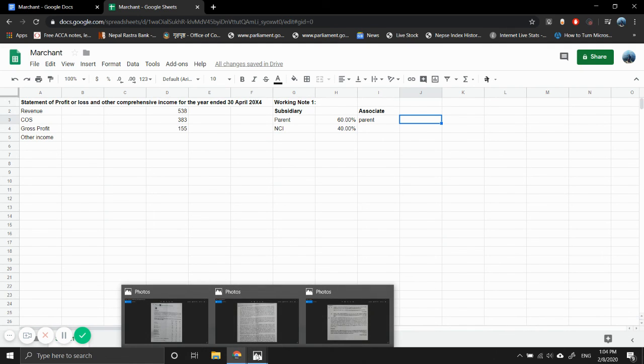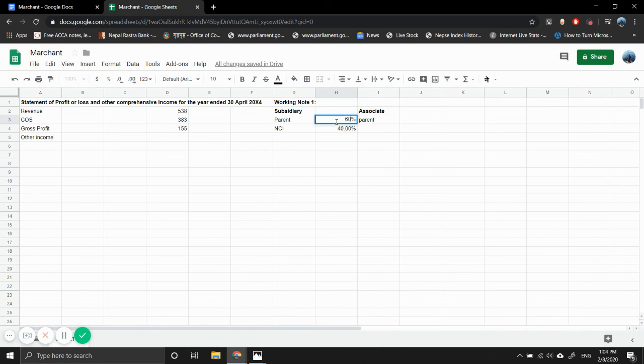Now this will also change. This will be 52, right? Because it sells it. So 60 minus 8. Yes. Percentage 52. And what about this?